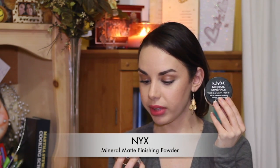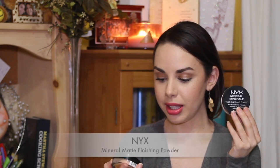These I got at Ulta, which they do have it also in the drugstore if you want to go there too. But these are the NYX Mineral Set It, Don't Fret It. This is a matte finishing powder, and I have actually been loving it. I bought it just for my makeup that I was doing, but I actually love the way that these feel. These, for their price, I think they were not even $10, something around there.